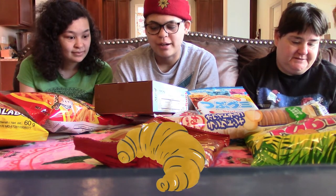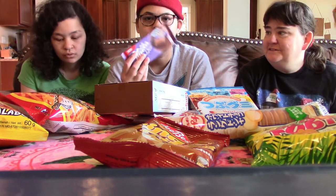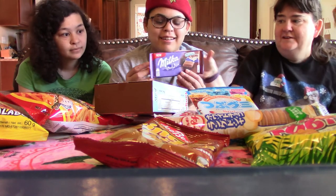Milka Oreo brownie. Oh, yum. There's a substitute this time. Well, if they sent something at all, right? Usually, they used to not even have it. They used to just put everybody got random, so. Okay, so we got a candy bar. These are usually good. Oreo brownie, Milka.